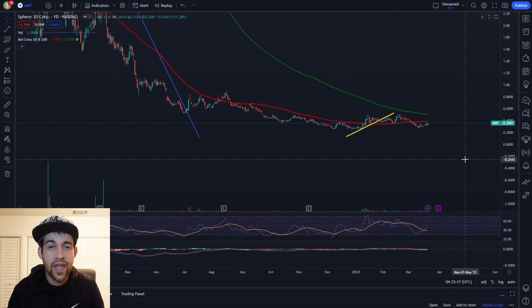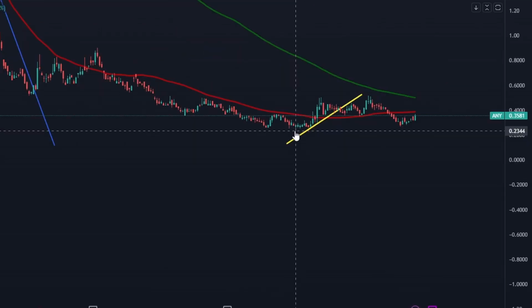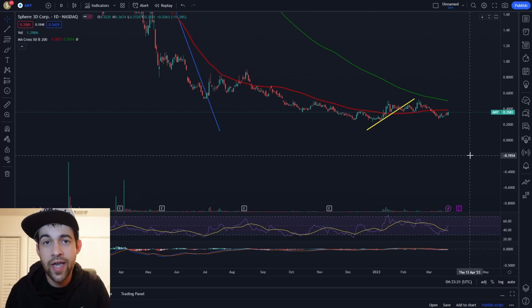And let's look at the chart. Now, today, as of this upload, they did experience a pretty nice day, an 11% gain on the day. But for context, nearly all miners were rallying today. Now, I did want to show you on the chart here that it is in some kind of an accumulation phase. It last hit its lows at the end of 2022, and it has maintained them or gone up from there. However, Sphere 3D nearly needs to 3x to regain compliance.